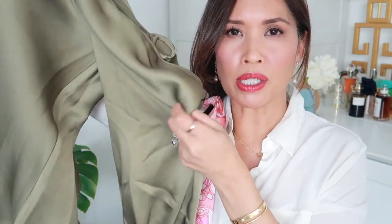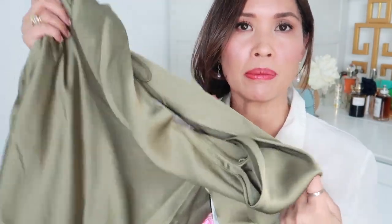I'm not sure how it's gonna fit. So I got a medium in this, but it's a lovely, one of those dressed up tops that looks really easy to wear. My sister has the blue one, but she really loves this top. So I'm gonna try it in this shade.